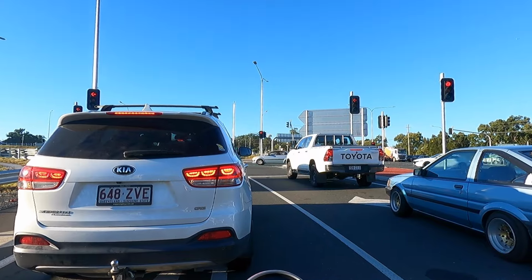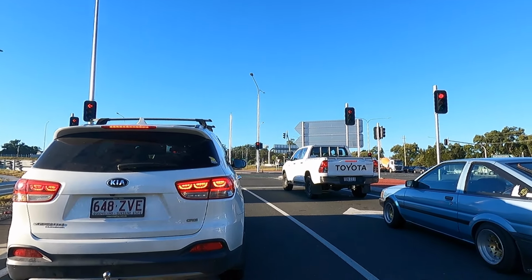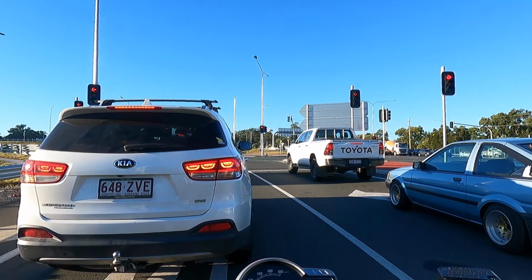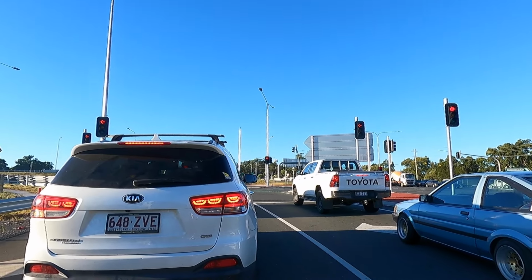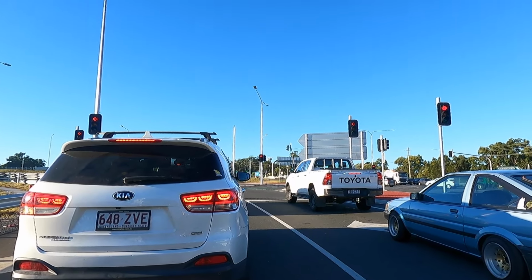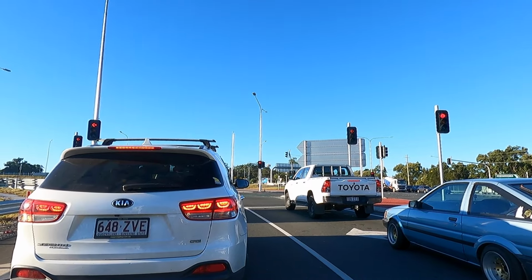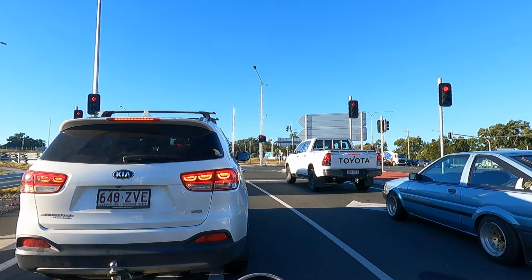Really just getting a feel for the bike. It's super light, with a little engine, so different to what I've been riding for the last 8 years with the Volt. But I think it's going to be a nice choice.